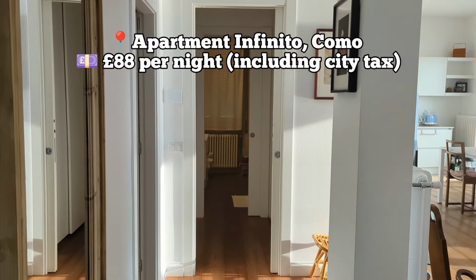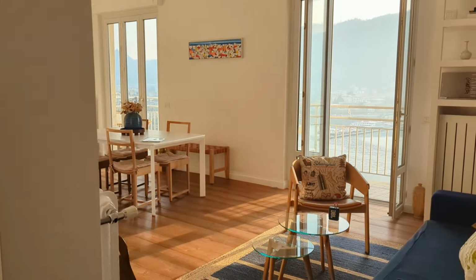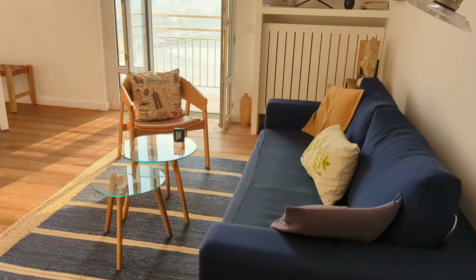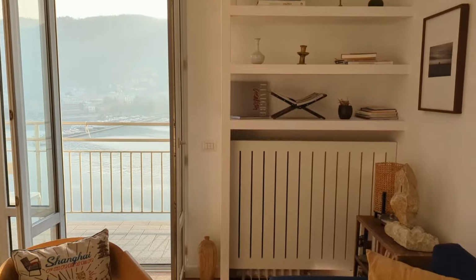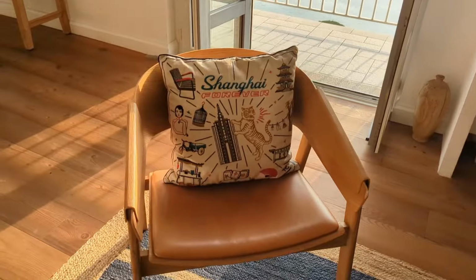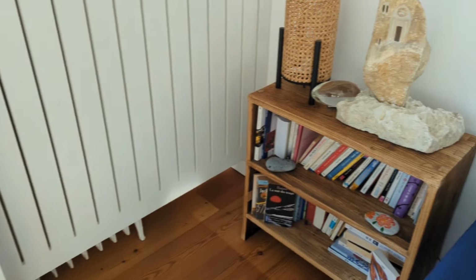Guys, I could not have been happier with this apartment. I think it might be one of the best apartments we've ever stayed in. It had absolutely everything you could need for a comfortable stay, and it felt like people had lived in it previously, so everything was really practical. Plus, it was very centrally located. Everything was decorated really nicely. There were so many interesting bits to look at. Obviously, the view and the balcony were the star of the show, but I'll show you that last.